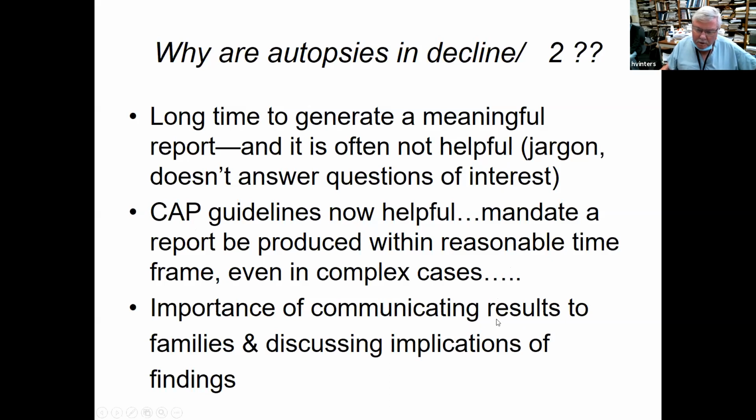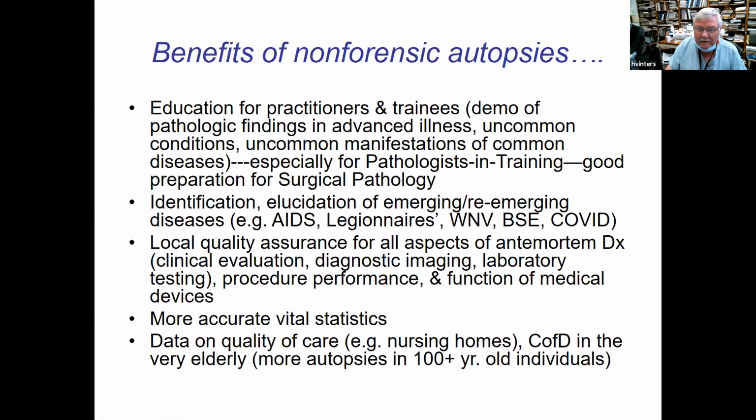And we think it's extremely important to communicate the results of the autopsy to families and discuss the implications of the findings. So for example, is there evidence from the autopsy that if there's a neurodegenerative disease, it might be a genetic form of the degenerative disease, which is important for the family to know, the children to know, the relatives to know. So we make a point of communicating the results to the families and discussing the autopsy findings in lay terms, because we realize that the autopsy report can be full of a lot of verbiage and jargon that most people don't understand.